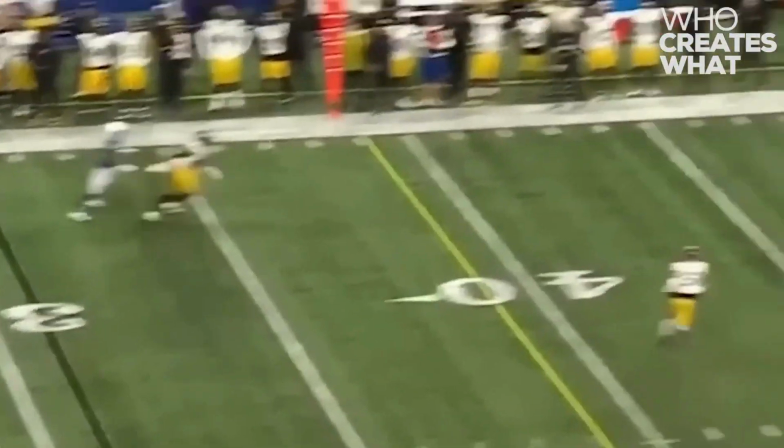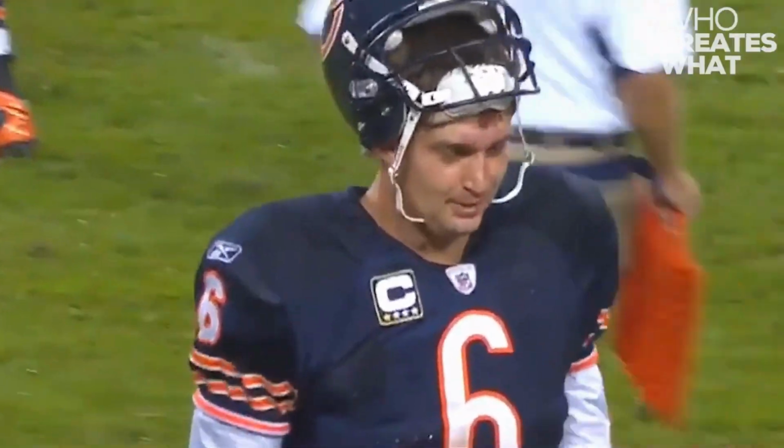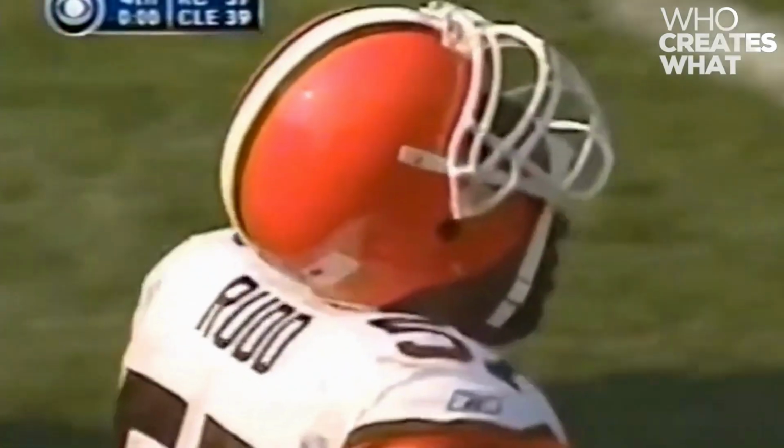So next time you see a player shake off a hit and flash a smile through that cage, just remember, it's not just there for looks. It's high-tech armor designed to keep them safe and keep the game rolling.